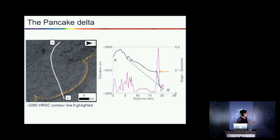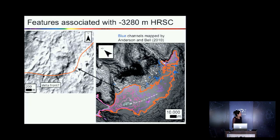And obviously, as we get better data here, if we had HiRISE data, we can make much better topographic maps, and also see if we see channels on this feature. We don't see them in CTX. Now, if we follow this orange contour around, because with one delta point you can argue, well, maybe it eroded back to that point, that this is sort of an erosional scarp now.